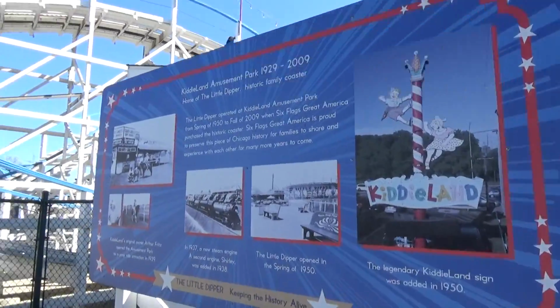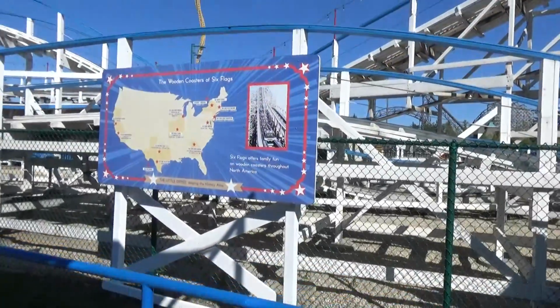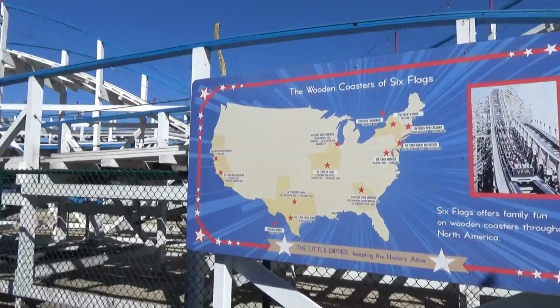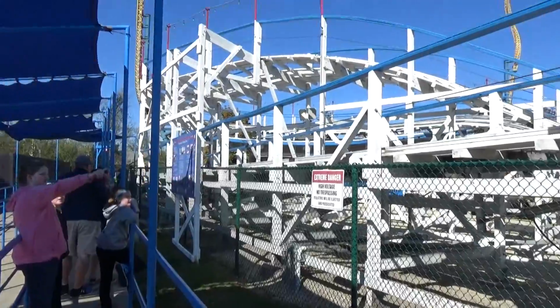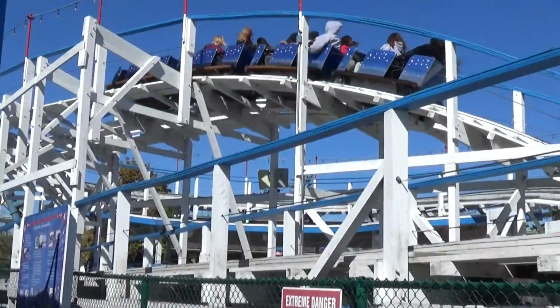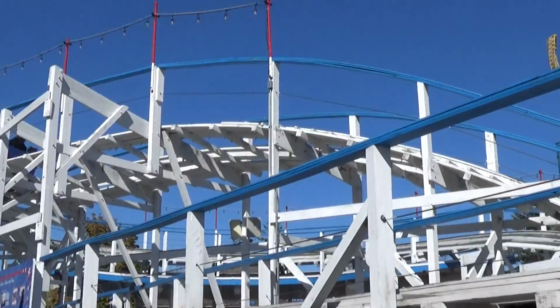I do really like the line here when you're in line for the Little Dipper. They've got all sorts of educational signs talking about all different things, from the history of Kittyland to the wooden coasters at the Six Flags Park. That one's about history of preserving rides. So you get all sorts of different things. This historical wooden roller coaster.